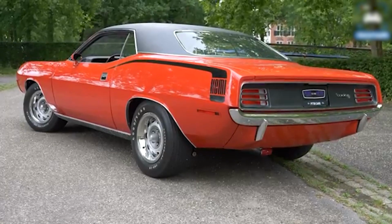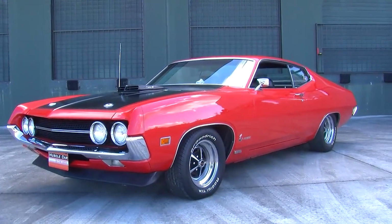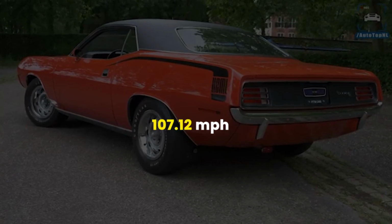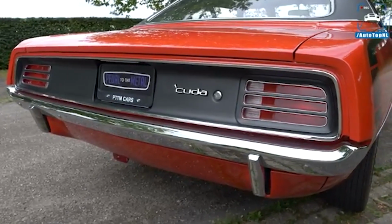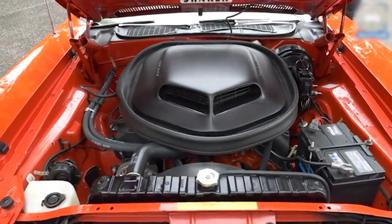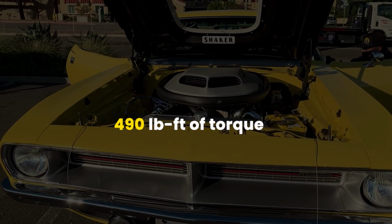Taking the number 1 spot on our list is the legendary 1970 Hemi Cuda, a car that's as iconic as it is powerful. CarCraft magazine clocked this beast running the quarter mile in a blistering 13.10 seconds at 107.12 miles per hour. The same elapsed time as the Challenger, but the Cuda gets the nod for being a tenth quicker to 60 miles per hour and for creating the template that every muscle car since has tried to follow. At the heart of it all was the mighty 426 cubic inch Hemi V8 cranking out a factory-rated 425 horsepower and a massive 490 pound-feet of torque.